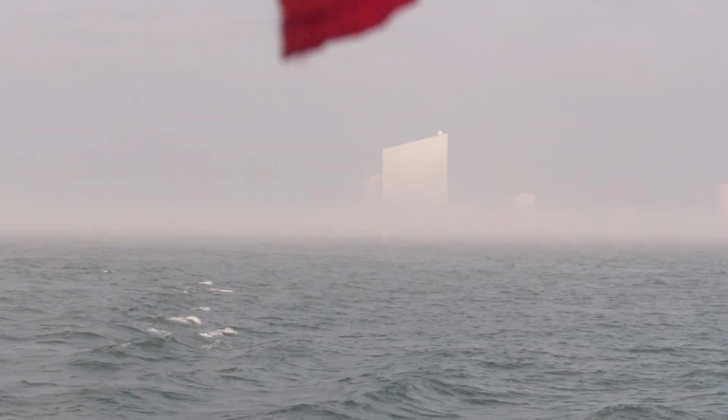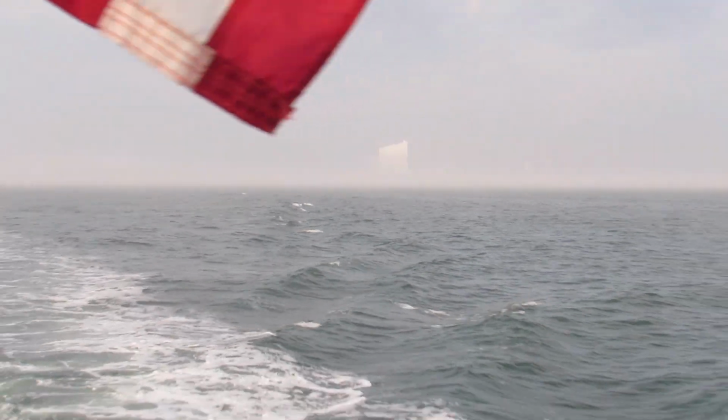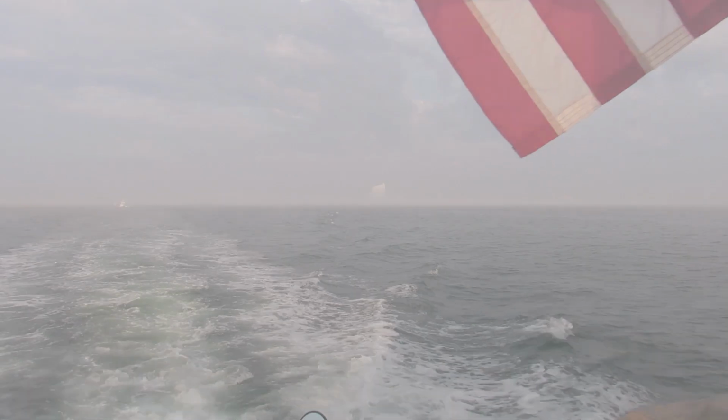This is a good example of the fog hanging low over the water, but you can still see the tops of the tall buildings of Atlantic City. Now there are a couple buddy boats following behind, and sometimes we can see them, sometimes we can't.